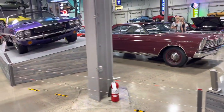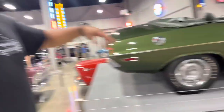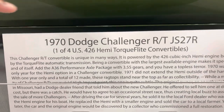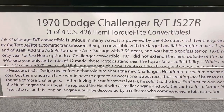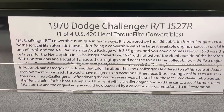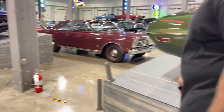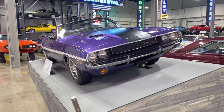He wanted the Hemi engine for his boat. Wait, what? He took the engine out? Driving the car for several years, he sold it to the local Ford dealer who wanted the Hemi engine for his boat. He replaced it with a smaller engine, sold it to a local farmer. Years ago, they discovered it and put it back together. I mean, they weren't worth anything back then. Exactly. They were throwaway cars. They weren't investment pieces.